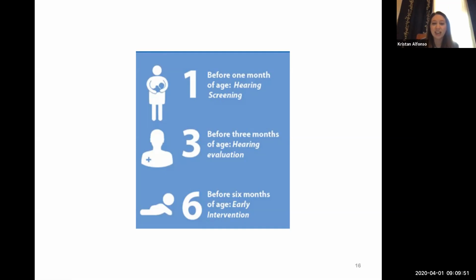And actually just this last year, they're trying to change it to 1, 2, 3. Before it was the 1, 3, 6 rule, where by 1 month you wanted to have confirmed your screening, by 3 months had your hearing evaluation to confirm your diagnostic, and then by 6 months having early intervention. And this really differs by state. It doesn't mean that you have to be fit with your hearing aids or have your surgery by 6 months. Honestly, it just means that you're put into some kind of early intervention program, whether that means that you're having services, auditory verbal therapy, something like that, that means that you're completing that thing.